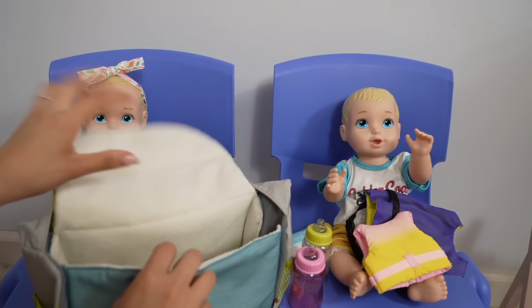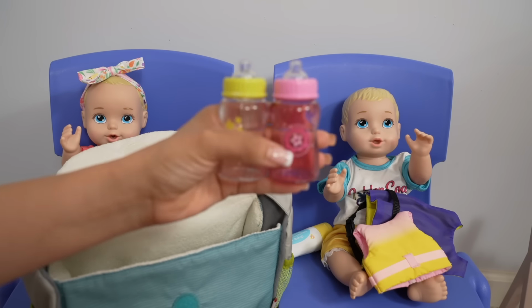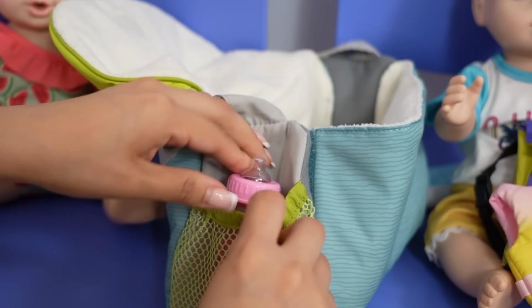Today I'm going to be taking my perfectly cute twins swimming. Yay! Here is the diaper bag. I'm going to pack them bottles with water. Here is Oliver's bottle and Olivia's bottle.